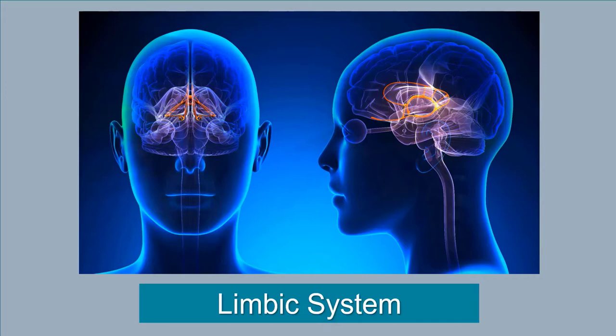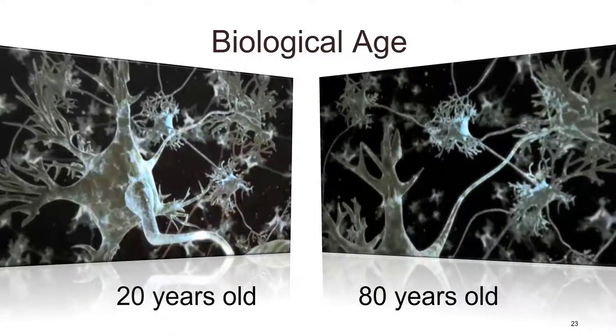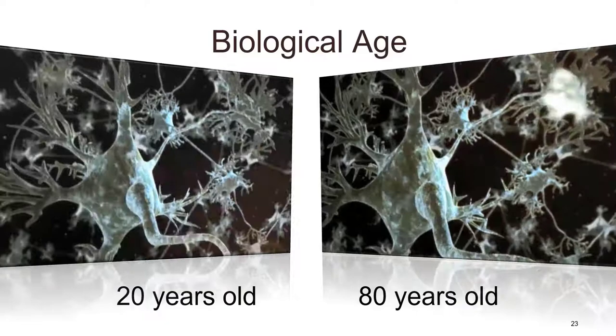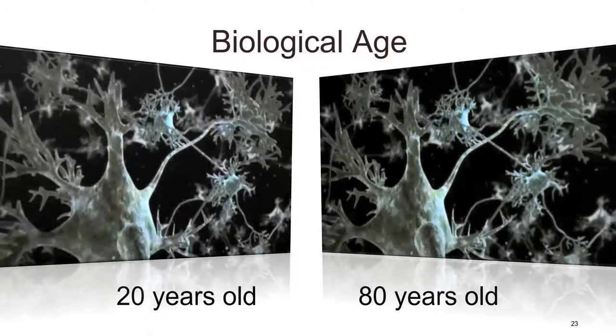This is us at 20 years old. This is us at 80 years old. What do you see? This is something you can't avoid. None of us have been able to avoid this. So we've lost some neurons. That's inevitable. Our neurons are firing more slowly, though, too. Almost all cells in your body have a little clock.